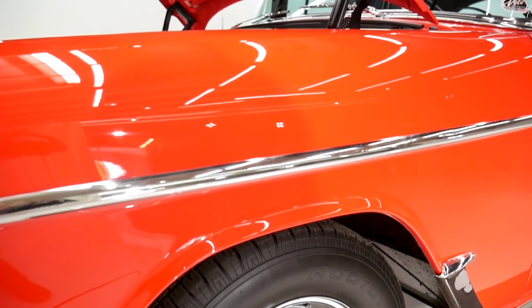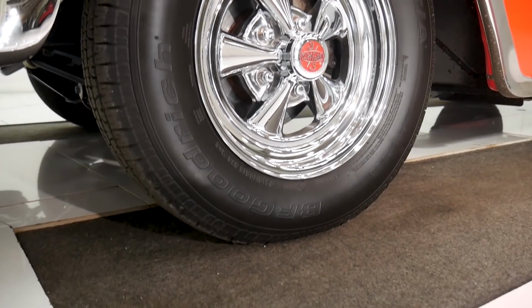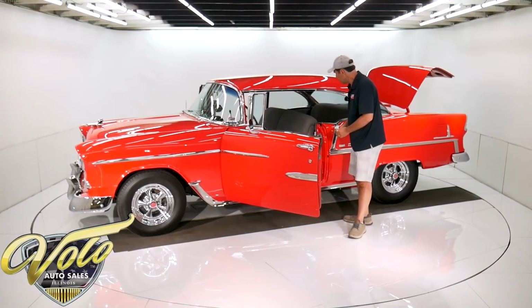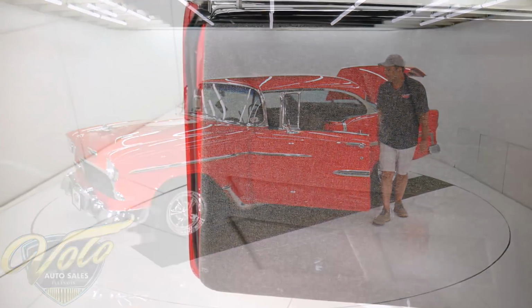Those are 15-inch Cragars. They even detailed in the center cap with red. Got nice tires on there. This side's just as nice. The jamb's beautiful. Has billet sill plates.